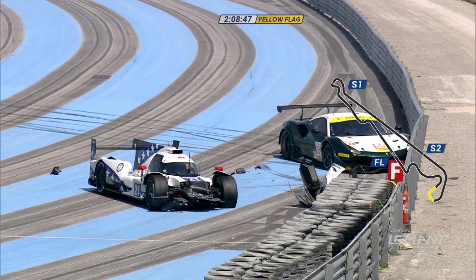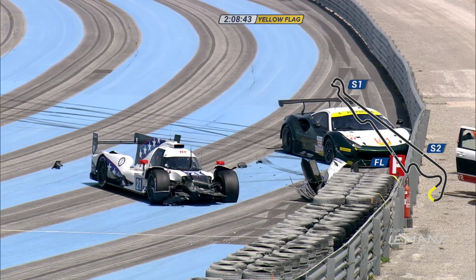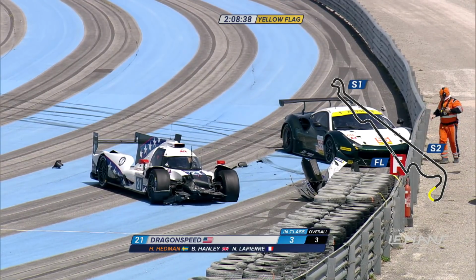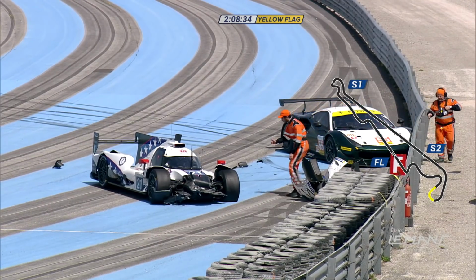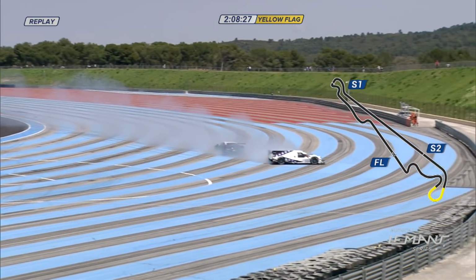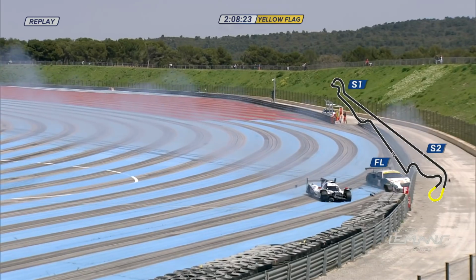Then suddenly, huge drama for Henrik Hedman in Dragon Speed's number 21 car. A collision with Duncan Cameron in a Spirit of Race Ferrari. Thumbs up from Cameron, and Hedman also moving in the cockpit. Both drivers okay after contact at Le Beausset had ended in a high-speed trip into the barriers. Both cars wrecked and out of the race.